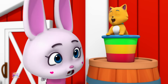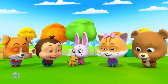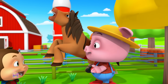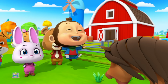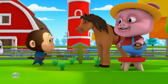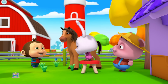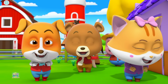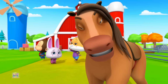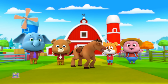The meow meow here and a meow meow there. Here a meow, there a meow, everywhere a meow meow. Old MacDonald has a farm, E-I-E-I-O. Whoa, little horsey. Old MacDonald has a farm, E-I-E-I-O. And on his farm he has a horse, E-I-E-I-O. With a neigh neigh here and a neigh neigh there. Old MacDonald has a farm, E-I-E-I-O.